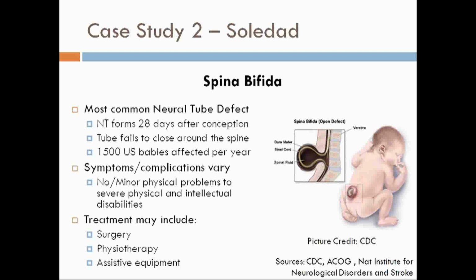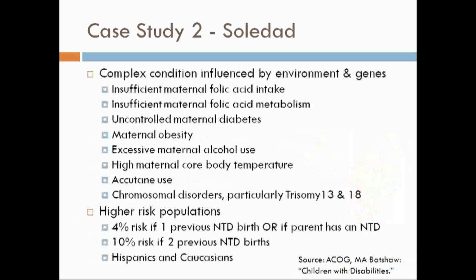The neural tube is what forms around 28 days after conception. So right around when you're missing your period and realizing you're pregnant, your neural tube should be closing, and it closes like a zipper. It goes linearly as it comes around and makes a column and closes. Sometimes it fails to close, and about 1,500 to 2,000 babies are affected each year with this condition. It can be more or less severe based on how extensive it is and where it is on the spinal column. Treatment can include surgery, physical therapy, and assistive equipment.